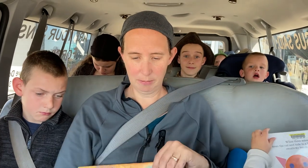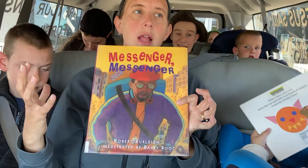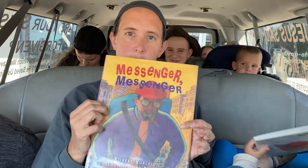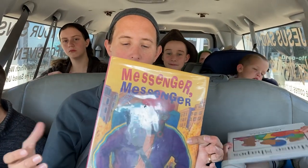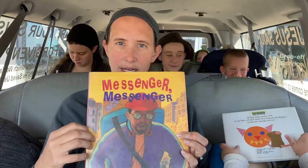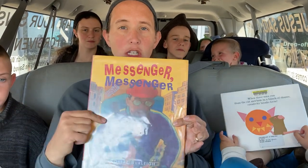Okay, last set of books, Robert Burleigh. We still have more of these that we're reading, but he just writes really interesting books about different aspects of life. This one is about a messenger who rides a bike through the city delivering packages or letters to people. It was just very interesting because my kids don't have any knowledge of what that looks like in a city. So it introduced us to a new topic. And the pictures are really neat.